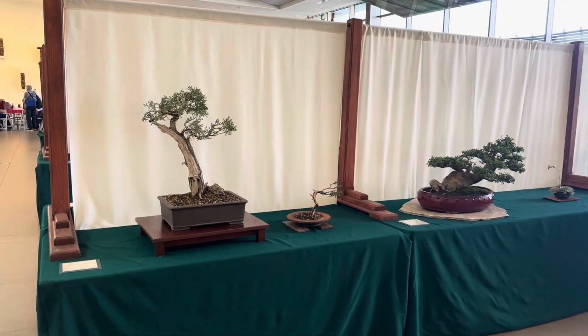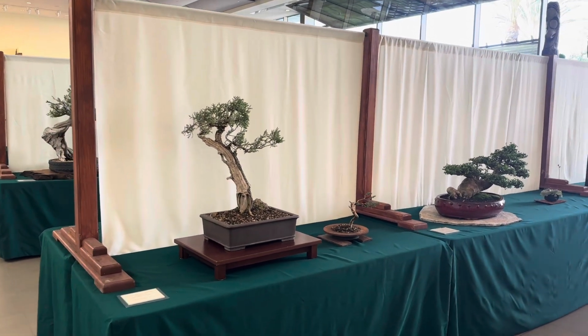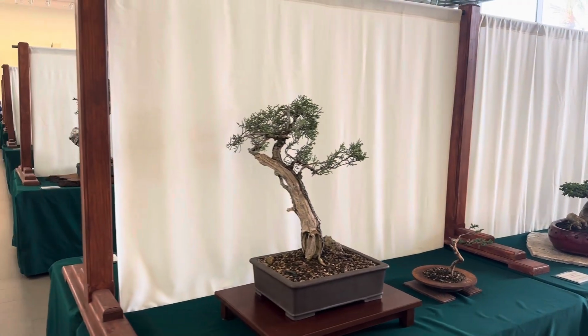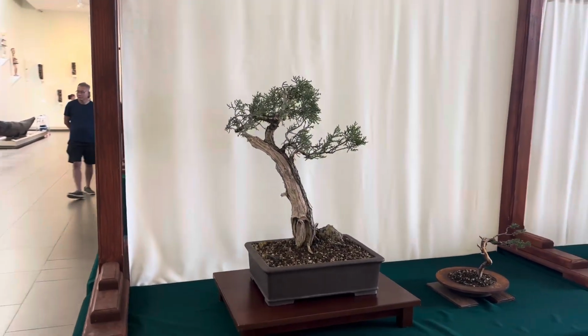Welcome back, everybody. So this is part two today. We're at the Bowers Museum here, the Kofu Kai Show 2023. They do have several displays. Let me just do a quick pan. You can see all the little displays going down the row here. So let me go down this row really quick, as we did the same thing in San Diego.